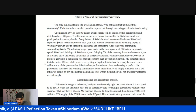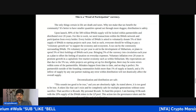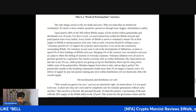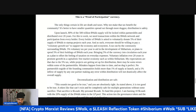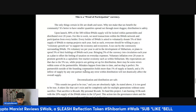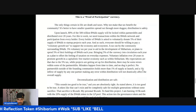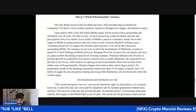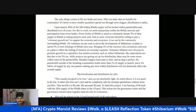My expectations are that due to the 5% tax, while projects are getting set up for distribution, there may be some errors within some of the partnerships. Mistakes happen from time to time, and no dog is perfect. No partnership outside of the founding communities holds more than 1% of the supply at launch, and a 1% inflow of supply by any one person making any error within distribution will not drastically affect the overall supply. Decentralization and distribution are safe.